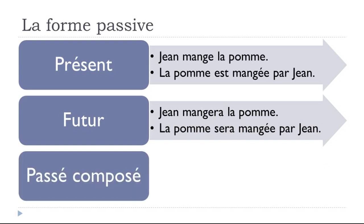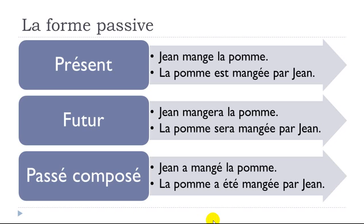And then let's see le passé composé now. Jean a mangé la pomme, okay? And then if you change it and put it in the passive form, so la pomme a été, remember this a été is the passé composé form of être, okay? Mangé par Jean. The rest doesn't change.